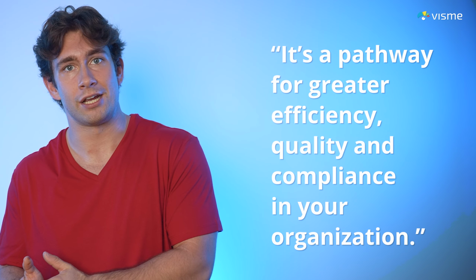Implementing SOPs isn't just a strategy for better processes, it's a pathway for greater efficiency, quality, and compliance in your organization.